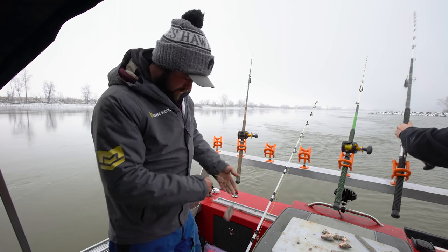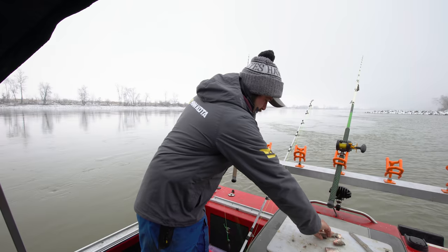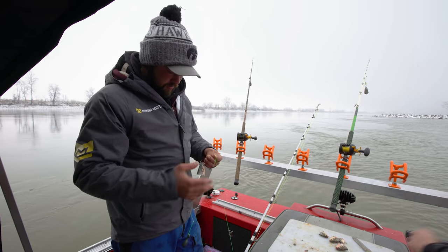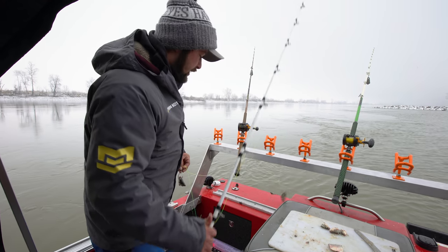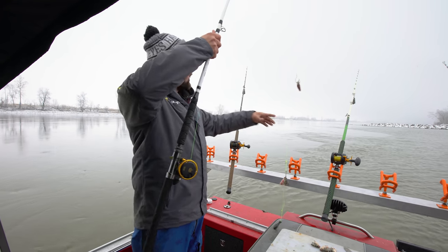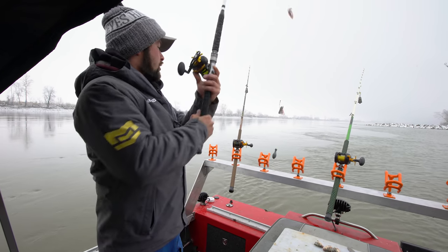There's your top hook. I'll use a head piece. I hook them right through the eyeballs. You can do whatever you want, but that's what works for me. And that's kind of what that rig looks like. We'll get her casted out.